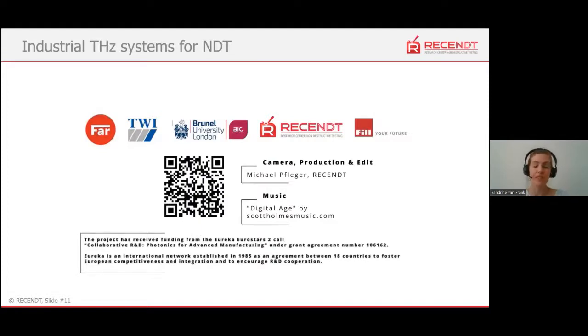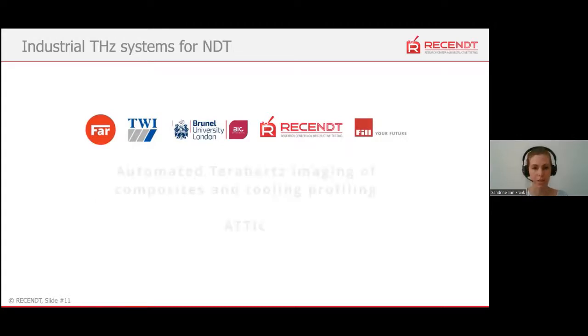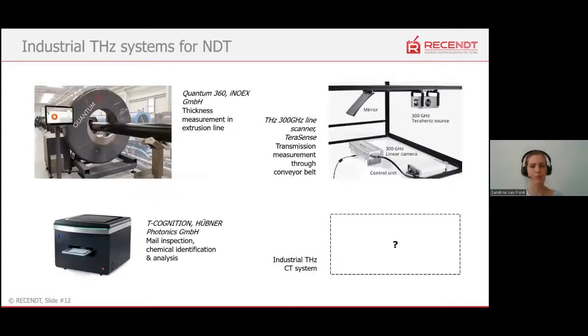Okay, so in this video, as you could see, in these objects, we reveal hidden structures, in that case letters, but the idea would be infinite, to measure other things like defects or layer thickness. That's one interesting application for non-destructive testing. There are others, so I will show a few examples of commercialized terahertz systems especially for non-destructive testing that are on the market.